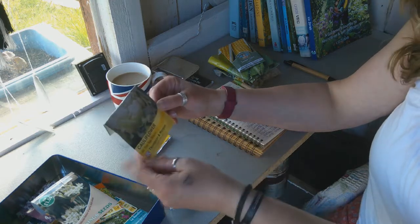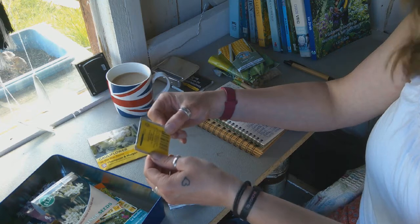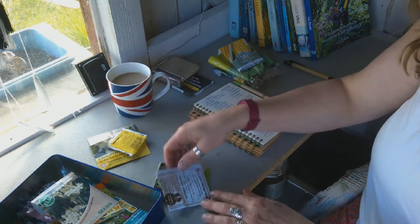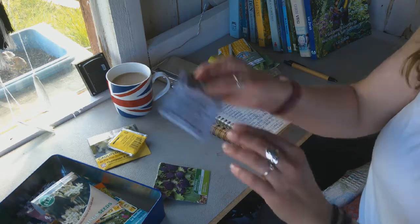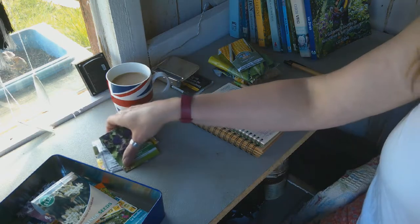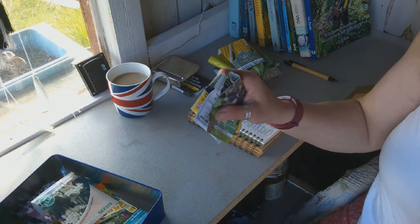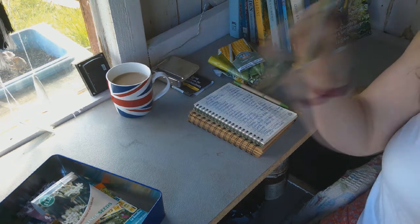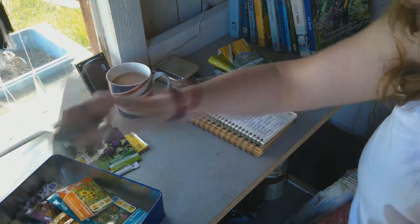These will be my backup. Some more all the year round cauliflower, some Brussels sprouts, Groninger, some kale, which is the dwarf green curled variety, and some purple sprouting broccoli. So I'm going to sow these. They are going to be later in the day, but I'm going to give them a chance because I am determined to get my brassicas going this year.